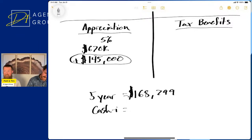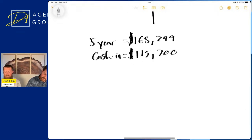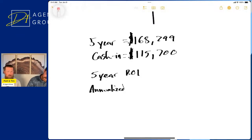So that's cash in, $115,700. Okay, awesome. What is our 5-year return on investment? Absolutely. So total return on investment, we divide 168,797 by 115,700, and we get a percentage that we need to then divide by 5 years. We get 146%. Divided by 5 years, we get a 29.2% year-over-year return on that.